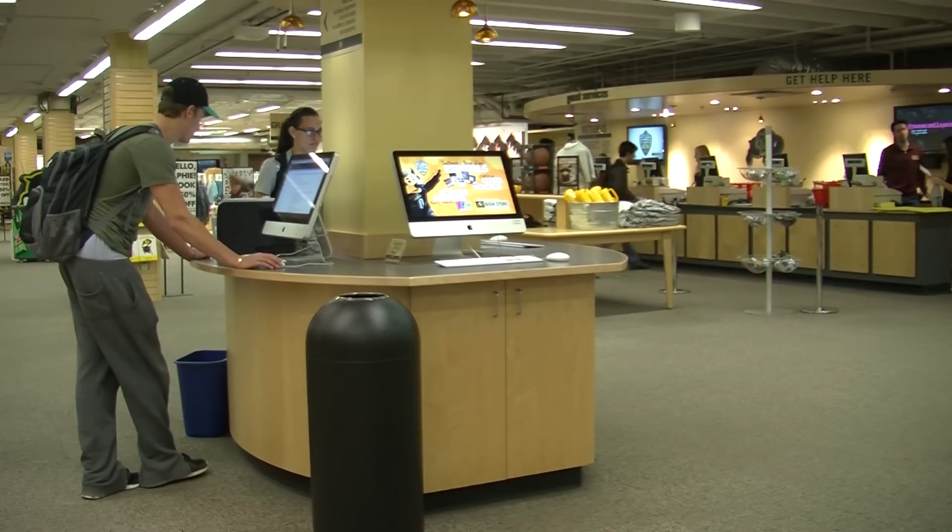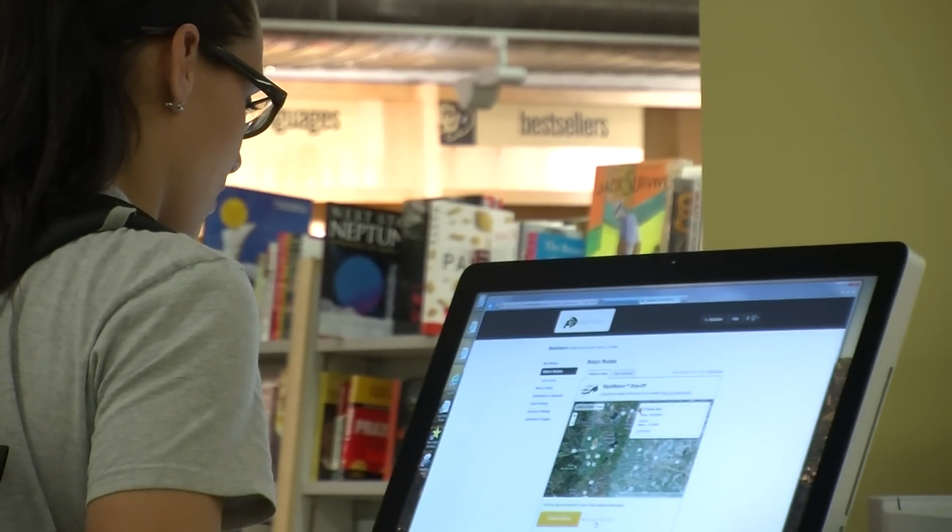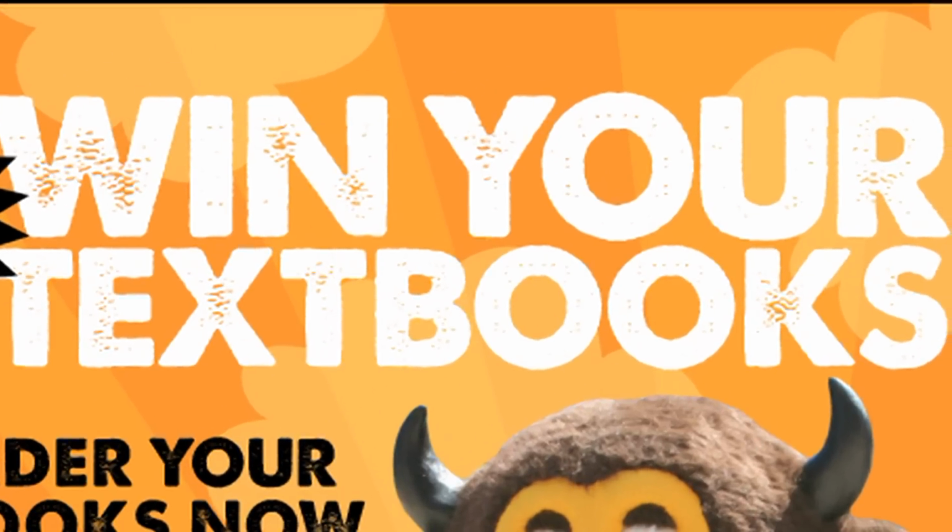I forgot to mention you can choose rental, used, or new as your book preference when placing a pre-order. You will also receive an email when your pre-order is ready, and if you place a pre-order at the store while you're here for orientation, you'll get a coupon for 50% off a CU logoed item. Best of all, by placing a textbook pre-order, you'll be registered to win your textbooks for free. That's textbooks, not tuition, but still pretty cool, right?